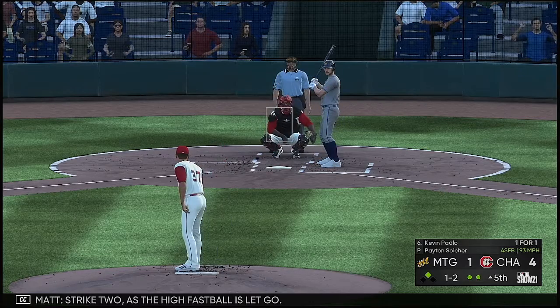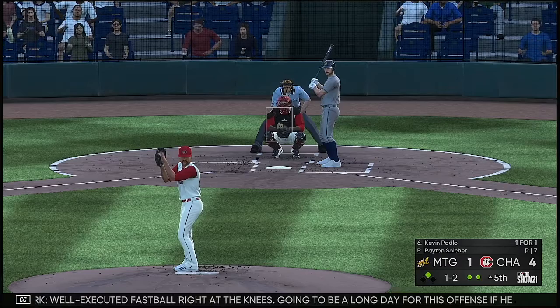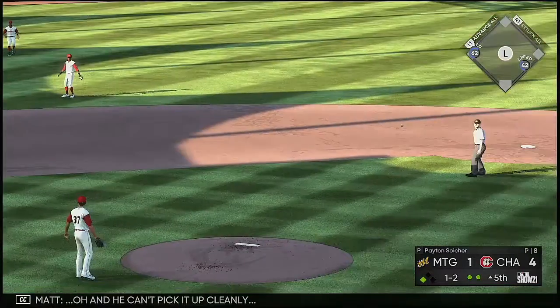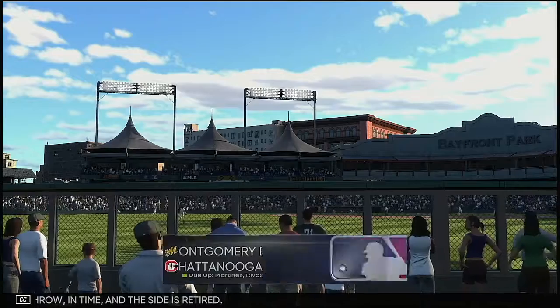Strike two as the fastball is let go. Well-executed fastball right at the knees. Going to be a long day for this offense if he stays in that spot. Grounded to third. Oh, and he can't pick it up cleanly. Throw in time, and the side is retired.